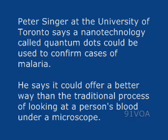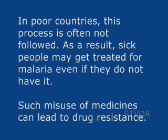Pete Singer at the University of Toronto says a nanotechnology called quantum dots could be used to confirm cases of malaria. He says it could offer a better way than the traditional process of looking at a person's blood under a microscope. In poor countries, this process is often not followed. As a result, sick people may get treated for malaria even if they do not have it. Such misuse of medicines can lead to drug resistance.